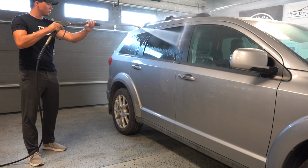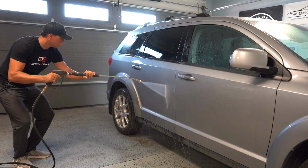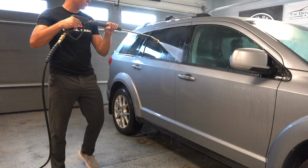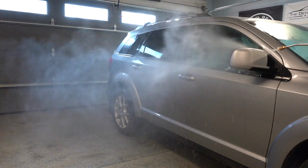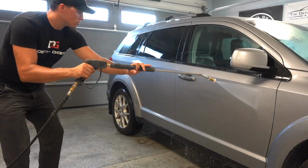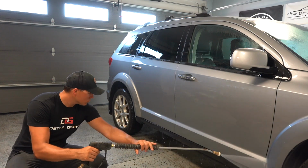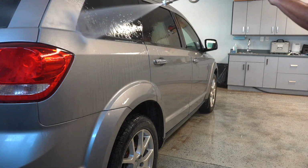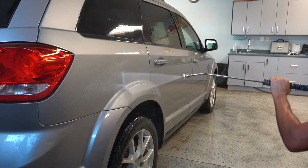Alright, well with the pressure washer fired up, I'll get to work on the Journey, and obviously with the exterior not being overly dirty, I can move through the pre-wash rinse step pretty quick today, which is nice as it saves me a bit of time. But I do have to admit pressure washing a vehicle like this is kind of boring, and I sometimes wish they were dirtier since pressure washing is one of the things I enjoy the most about detailing.